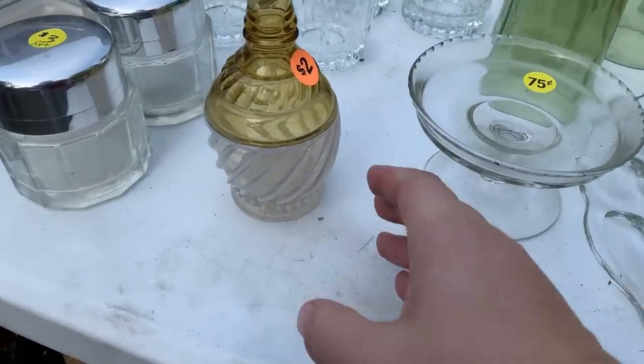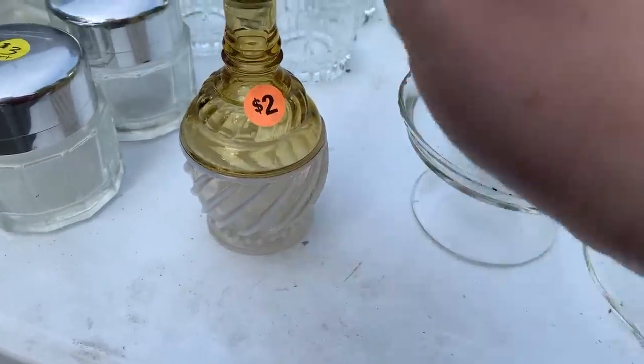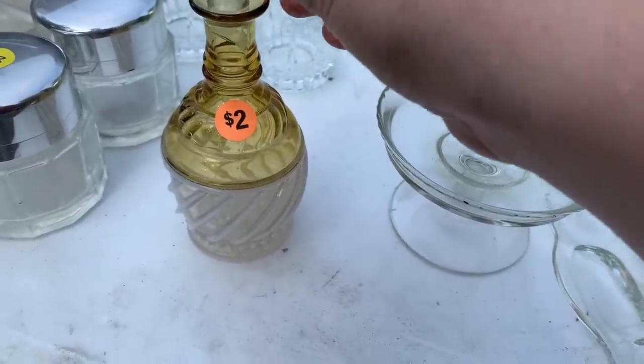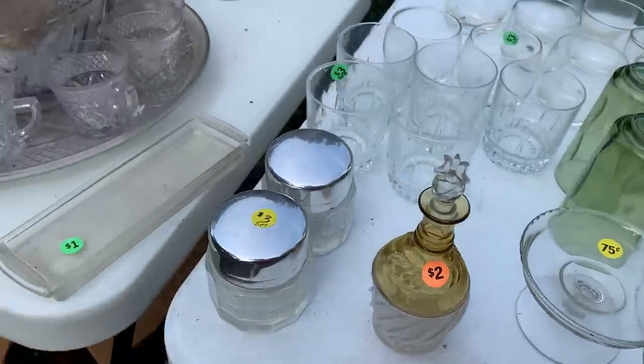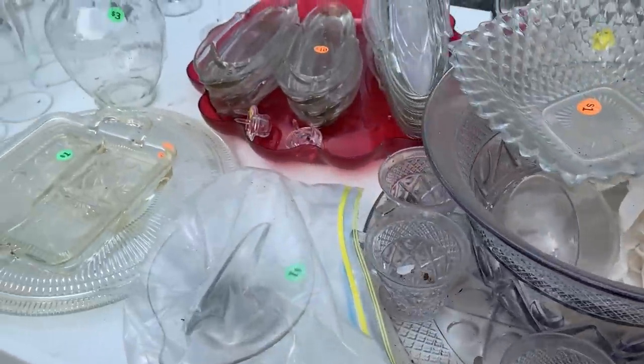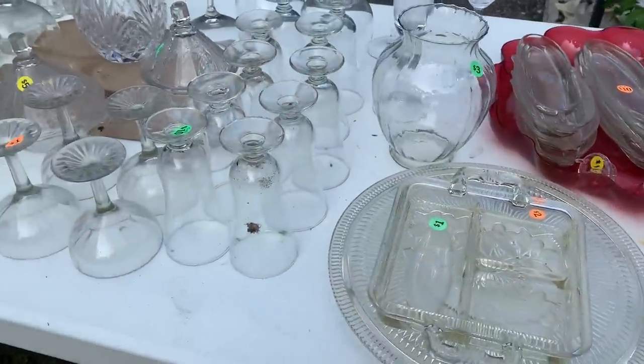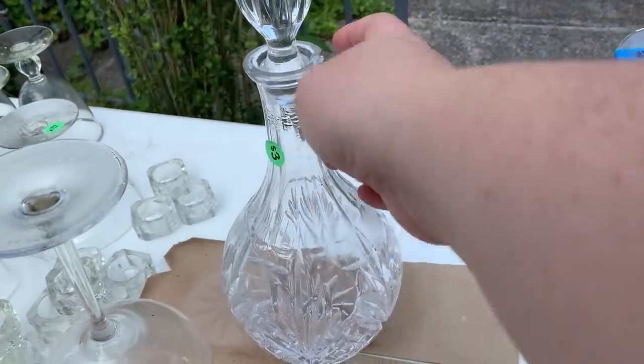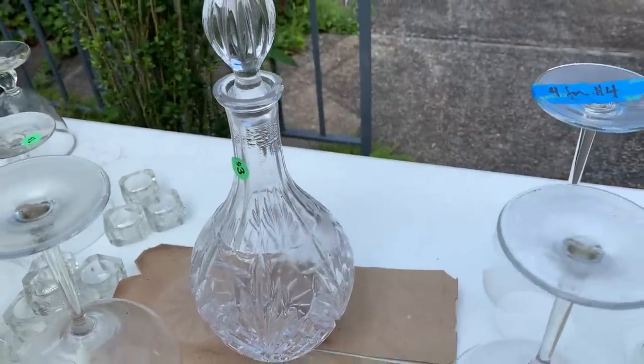I really like this piece, except the stopper is broken, which is always a major shame. Lots of clear glass. That's really pretty as well. Has a big chunk out of it over there.